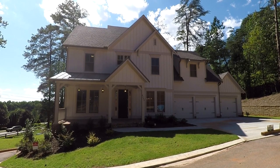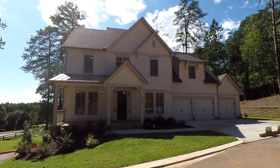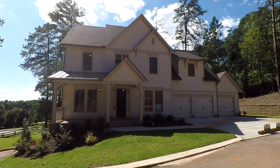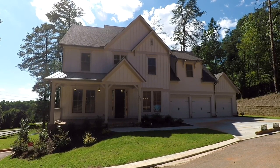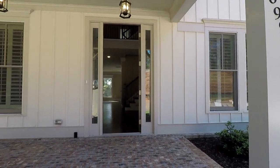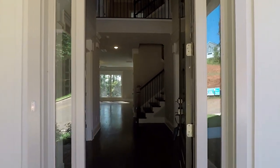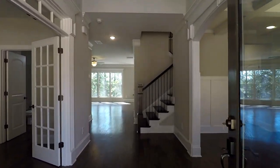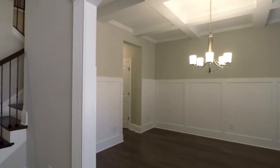This is a modern farmhouse style home which features 5 bedrooms, 5 full baths, guest on the main, 3 car front entry garage, and it's approximately 3,600 square feet. So if Georgia is on your mind and you're looking for a 5 bedroom home in Northwest Atlanta, this could be it. So let's go inside and take a look around.